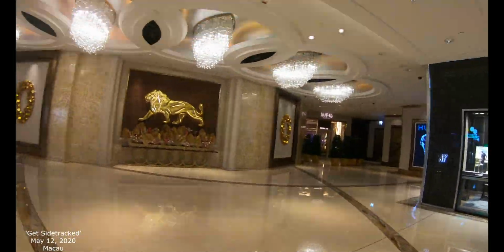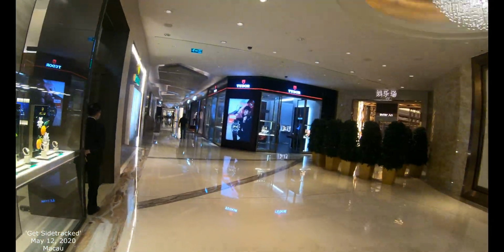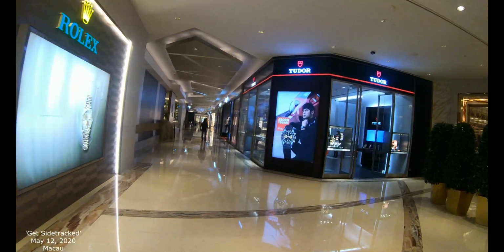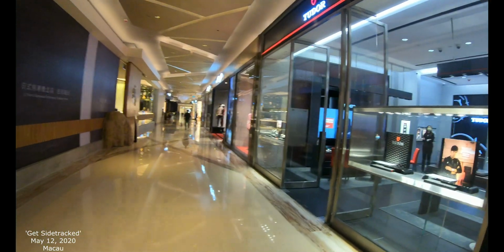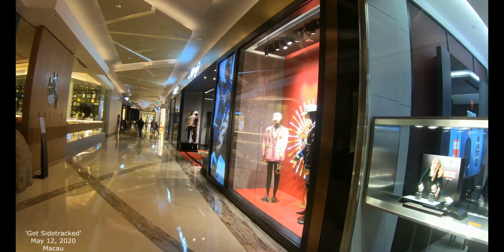Kind of want to get a new camera, but actually with these GoPros, you need like 4 or 5 batteries just to be able to walk around for a while. And each battery is about $50. So I cannot point the camera towards the casino floor. They do not like that at all. So I'll just stay on the periphery.